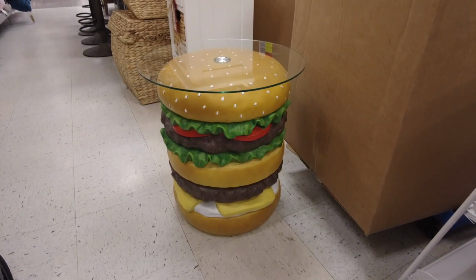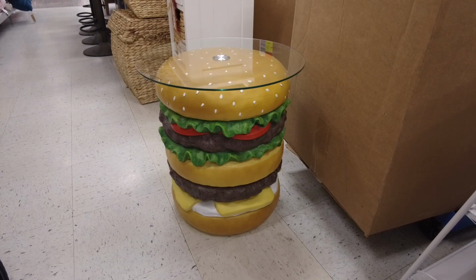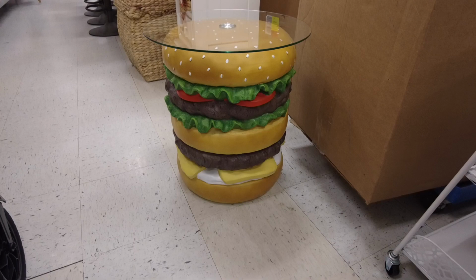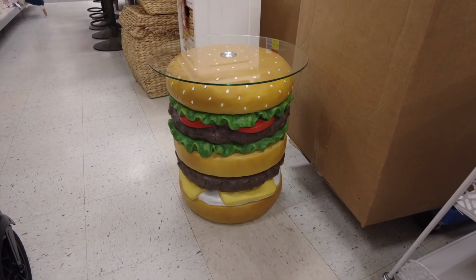This is hilarious. I have the hiccups, sorry. But that's so funny. That's a little side table. It's a cheeseburger.